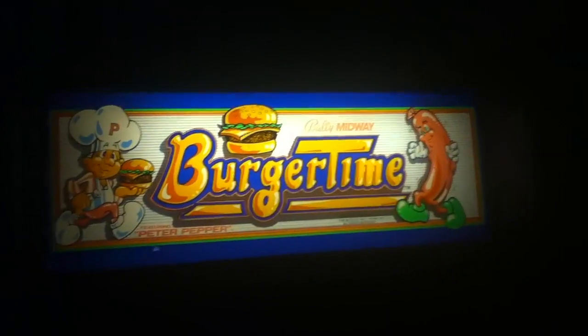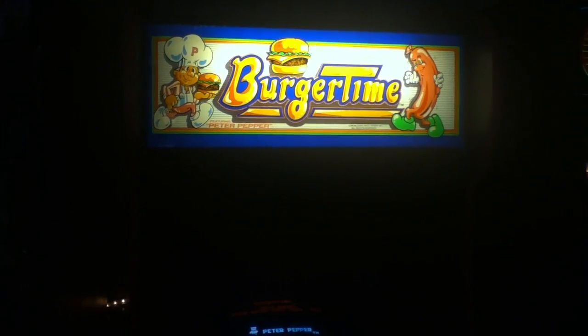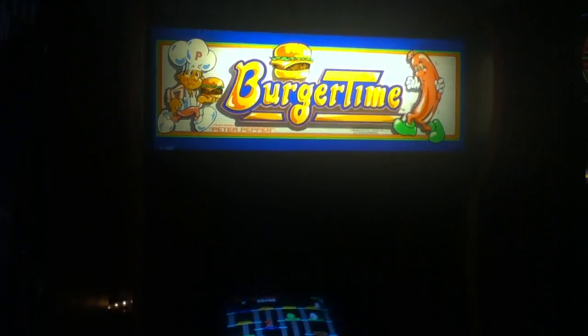And then over here, people, this is the Bally Midway version of Burger Time. And yes, people, I'm going to try to show you a little bit of the cabinet. Hopefully, it will kind of shine through a little better. But yeah, this is definitely one of those rare cabinets that you're not going to be seeing a lot of. Definitely one of my favorites. And yeah, what else can I really say about this game? Just give me a second here, people.